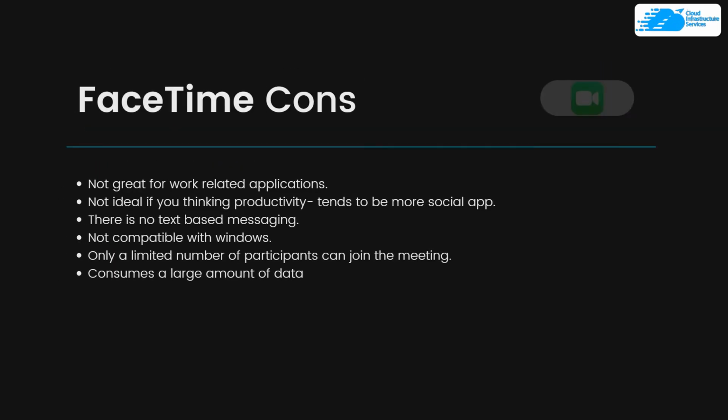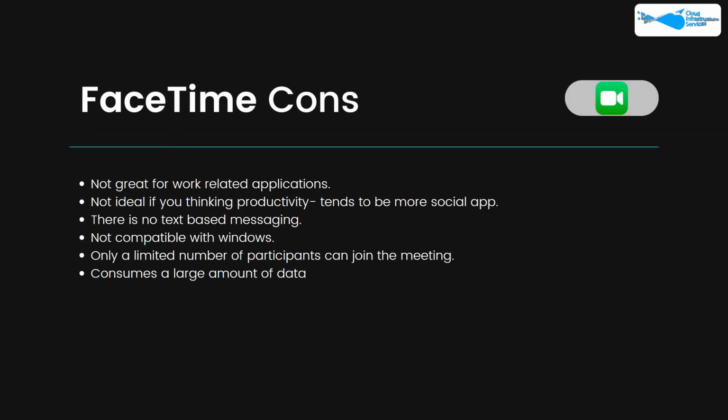If you were to talk about the cons of FaceTime, then it is not that great for work-related applications because the applicants can have different types of devices while FaceTime is bound for only Apple-based devices. And it is not ideal if you think productivity because it leans towards more of a social app than a video conferencing app. In FaceTime, you do not get the option of text-based messaging, and it is not compatible with Windows as it is only compatible with Mac and Apple-based products.